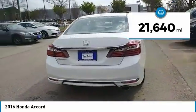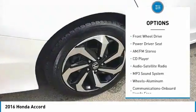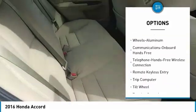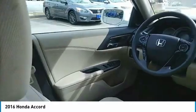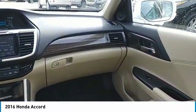Here are some of this vehicle's great options: traction control, anti-lock braking system, moonroof, Bluetooth wireless data link for hands-free phone, air conditioning, power steering, HomeLink garage door opener, floor mats, aluminum wheels, cruise control. Come see the car for yourself.